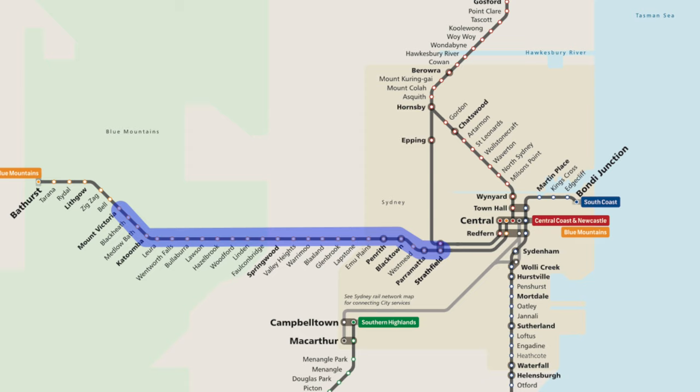So the date of this C-sets tour was Saturday the 6th of March 2021. The C-sets started at Strathfield Station. We then meandered our way through the Sydney Western Suburbs to Penrith, and then onto the Blue Mountains line, where we wound our way up to Mount Victoria Station. Now, I was a little distracted at Strathfield, so I missed part of the train coming in, but I did catch some of it, as you'll see in a moment. But you'll see the complete train later on in this video.